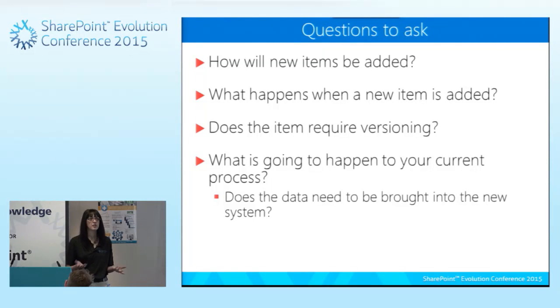And then what's going to happen to the current process? Critical information. Are you going to want us to import all your old data? How are you going to get all that old data, and how are we going to format it to fit into the new system? Because if they're going to do reporting on it, what are we going to do with it?